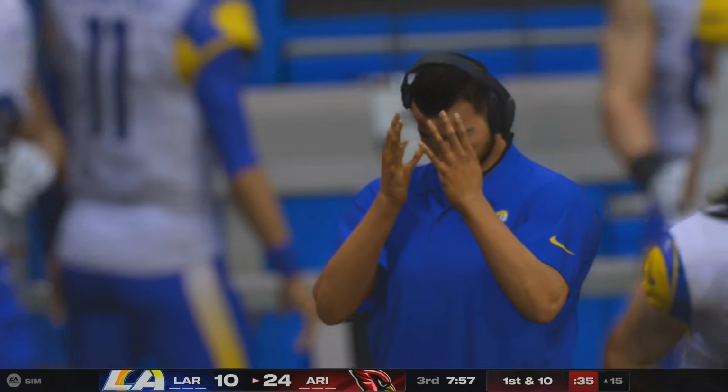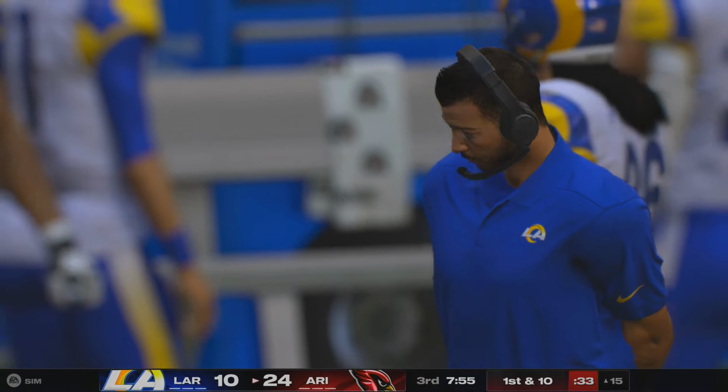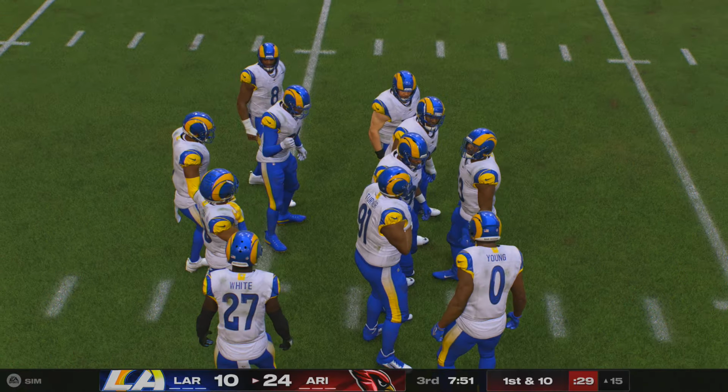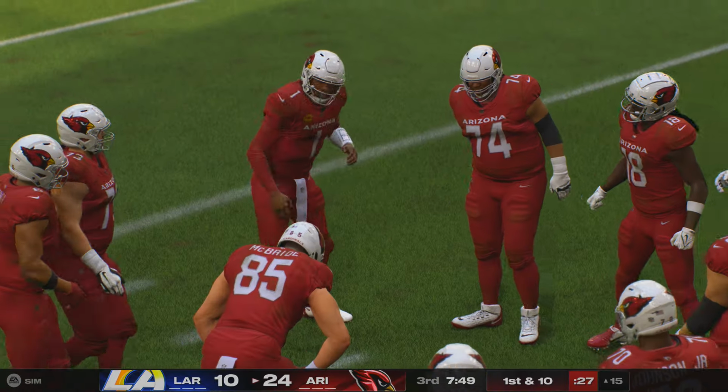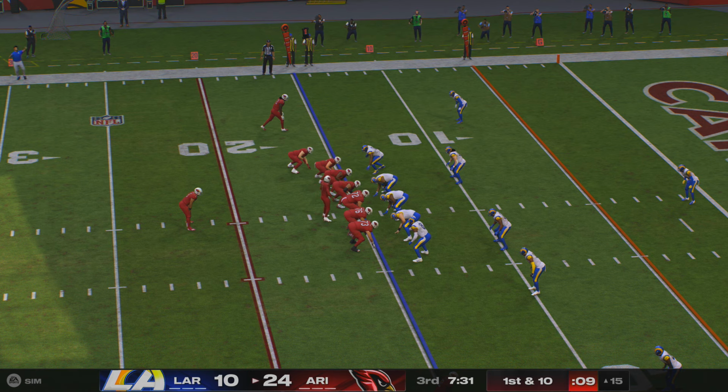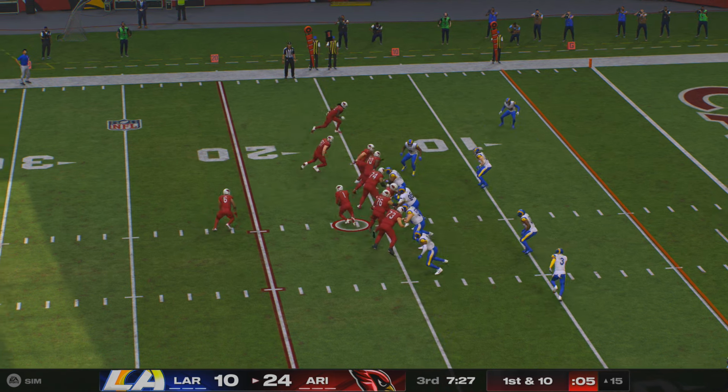Eighth catch for him now. He's been a big factor. And it's a first down. And it's a real luxury when you have a guy who can turn a short throw into a solid gain at any moment. Once he caught that ball, he ID'd where the open grass was and got there in a hurry to pick up a new set of downs for his offense.